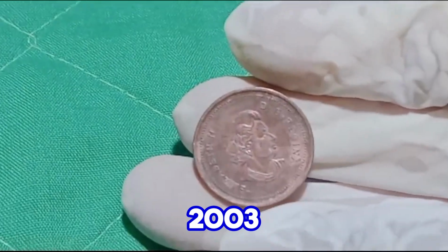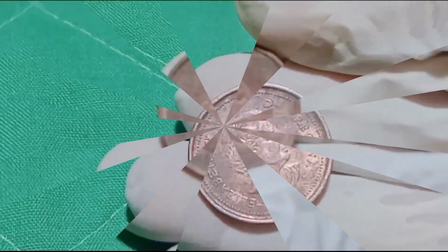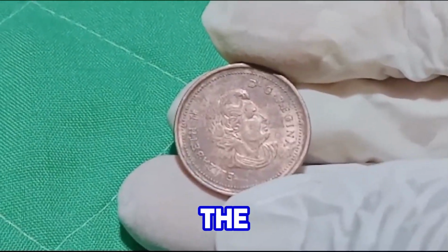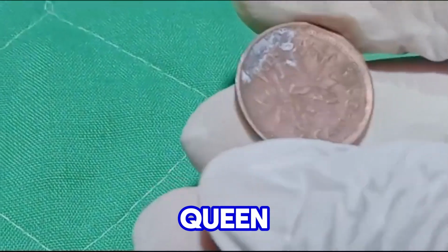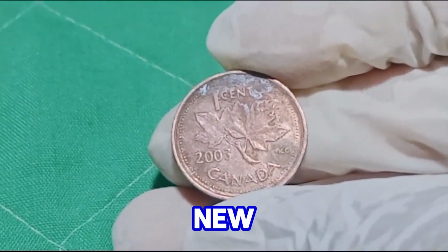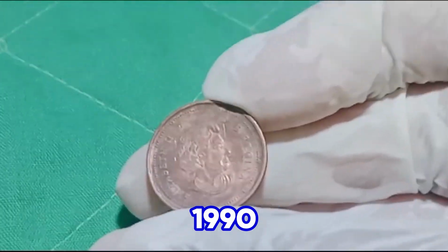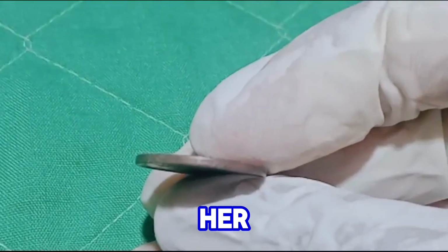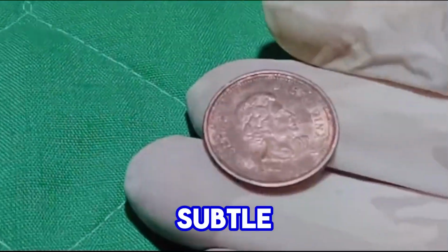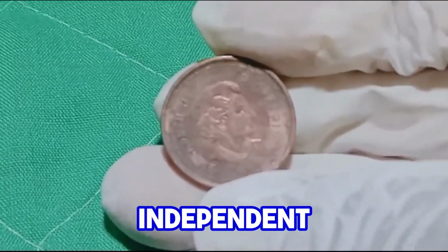Why 2003? This year marked an important moment in Canadian coinage history. It was the year the Royal Canadian Mint, RCM, issued a new version of the 1-cent coin featuring the effigy of Queen Elizabeth II designed by Canadian artist Susanna Blunt. This new portrait replaced the older version that had been in circulation since 1990. The Blunt portrait showed the Queen without her crown, reflecting a more modern, approachable monarch. It was a subtle but significant shift in the design, connecting Canada's colonial past with its independent present.